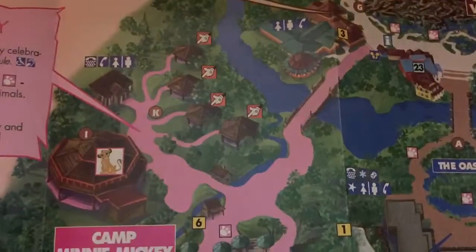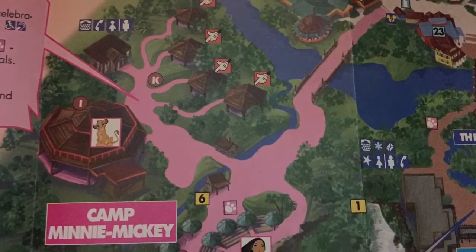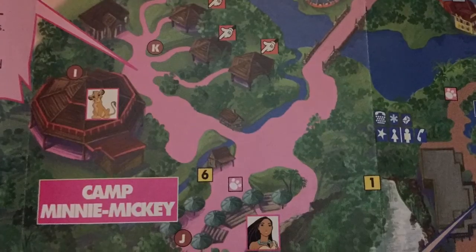But time and money ran out, and so instead of building the Beastly Kingdom, they just slapped in a temporary area there and filled it with some character meet and greet and called it Camp Minnie-Mickey. And they needed a show or something else to do over there. So they took some old parade floats from the Lion King parade in Disneyland, threw them in a theater, and said, hey, that's the Festival of the Lion King show.